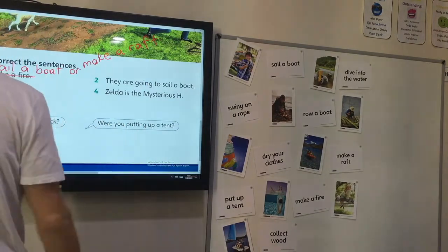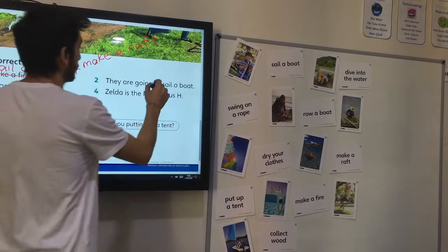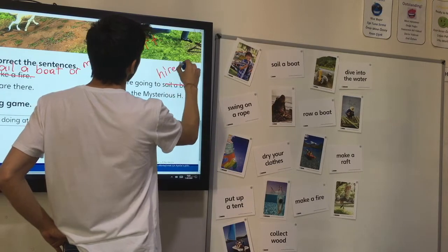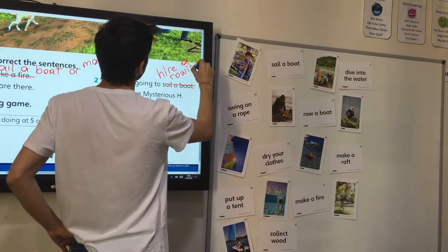And two, they are going to sail a boat. Actually, they are going to hire a rowing boat.